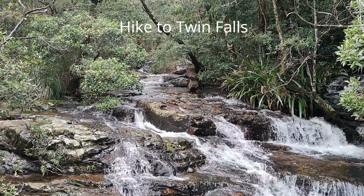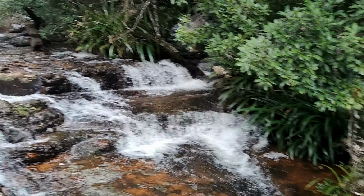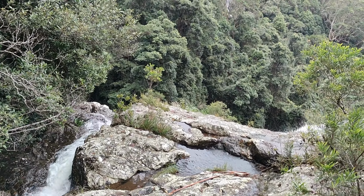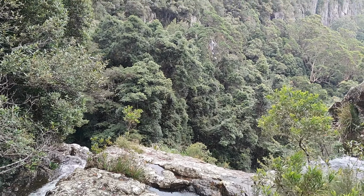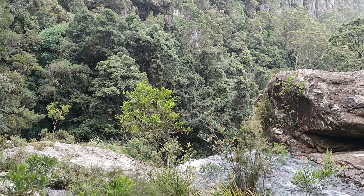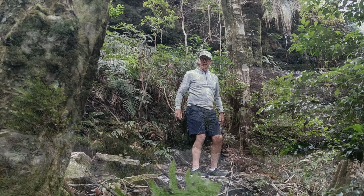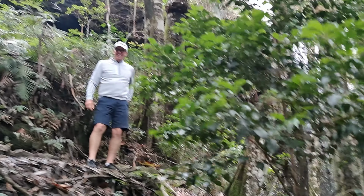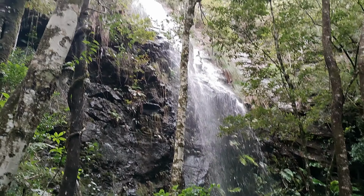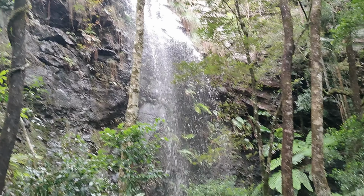This is the stream that runs into Twin Falls. I'm going to go the other side of here. That is literally the drop-off for Twin Falls. And we'll be down the bottom in a minute. What are you looking at? Hang on. Well, I guess that's worthwhile getting your camera out for, Graham.